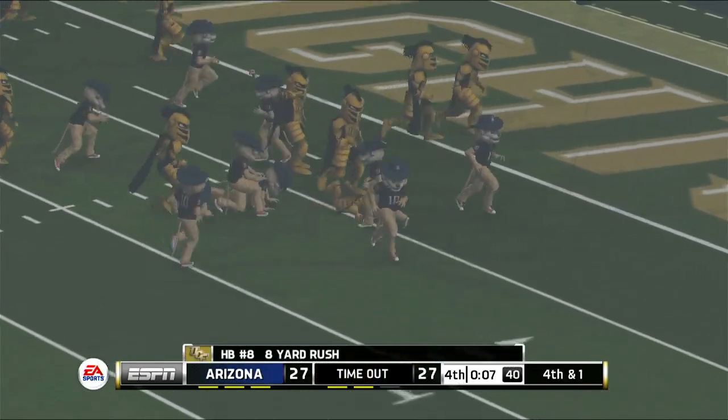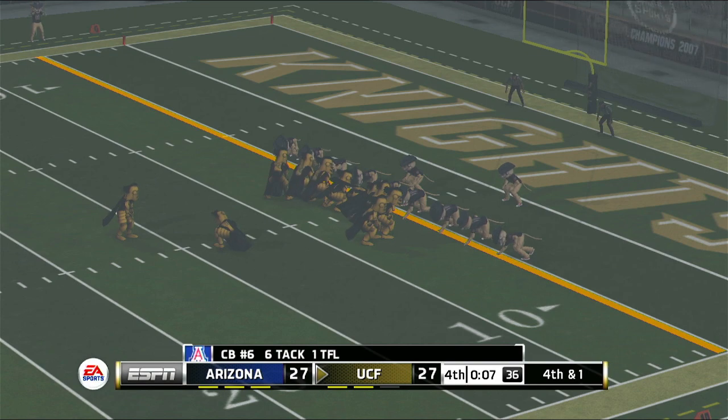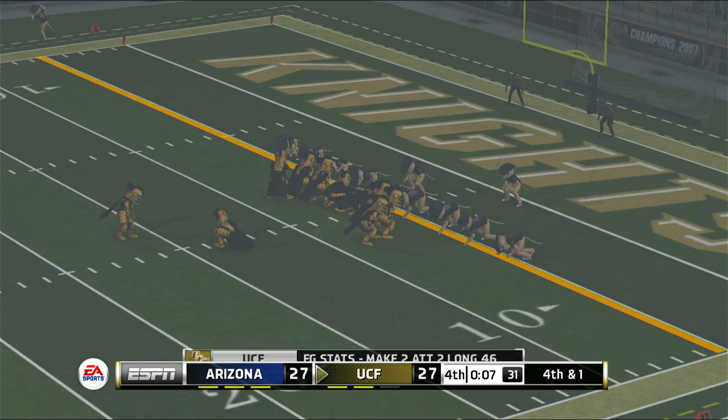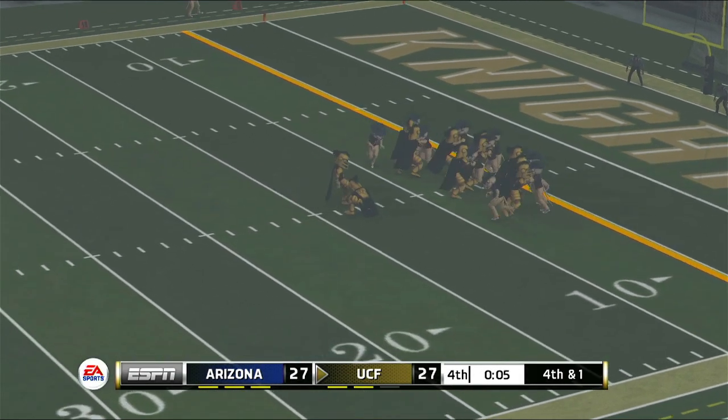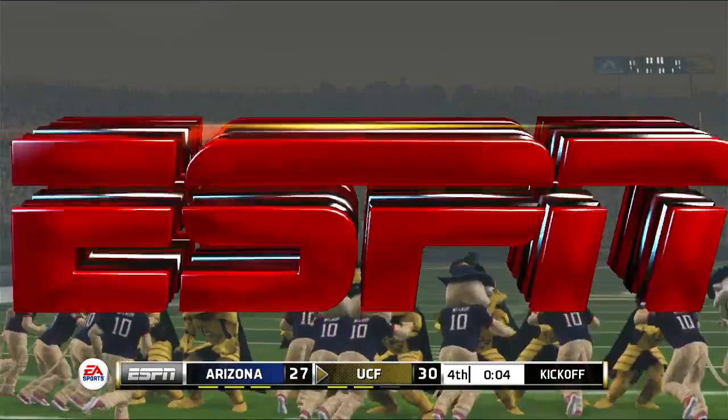Well, you can see the elation on the defensive coordinator. And why not? His defense just came up with one of the biggest stops of the game in a vital spot in this fourth quarter. The kick is up, and they tack on 3 points.